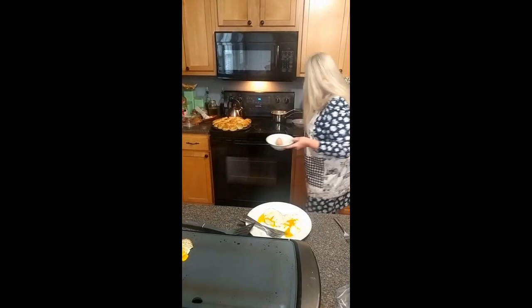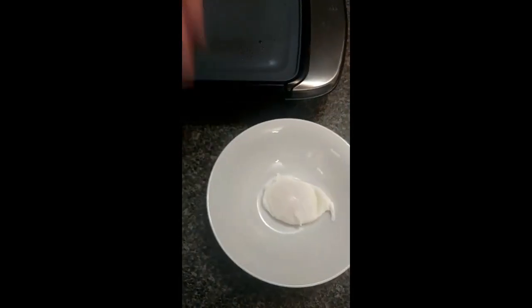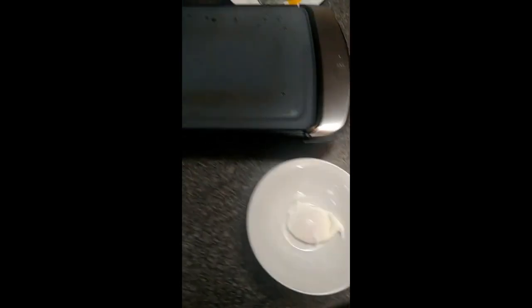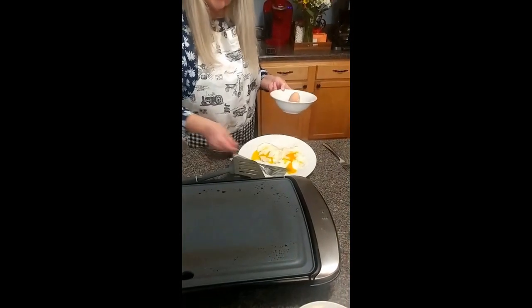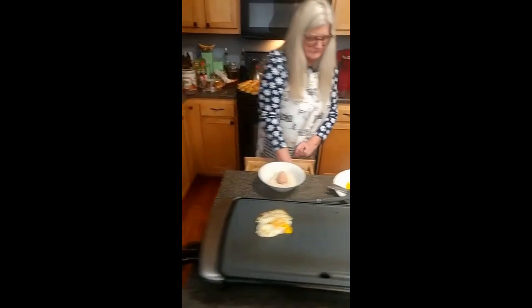All that. So we've got the poached egg, which looks beautiful. We've got the over easy, the over medium, and then we're going to crack the top off of this one.